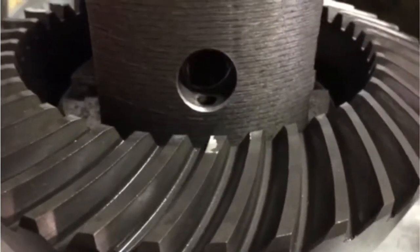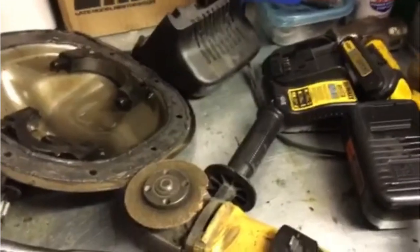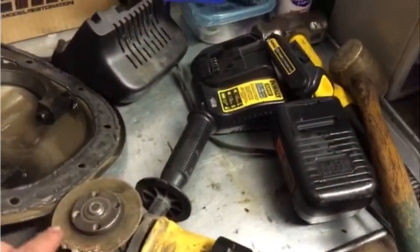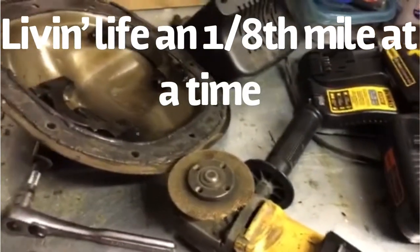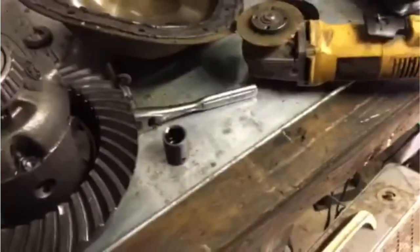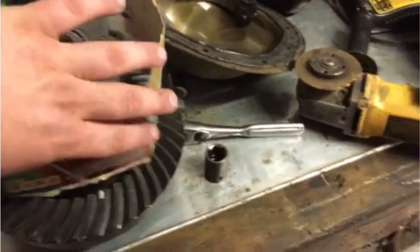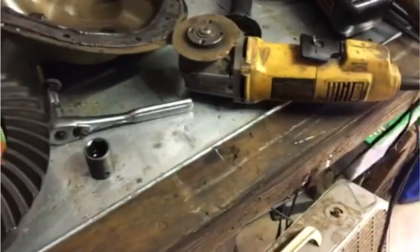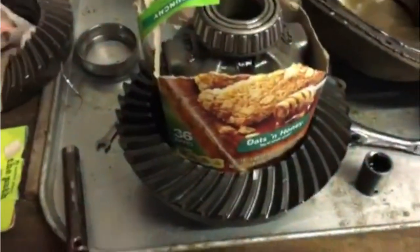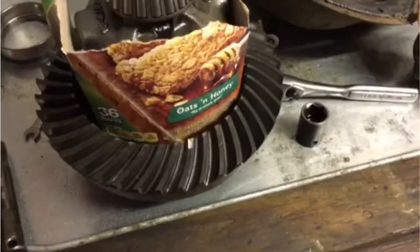Anyway, so that's what I did. I did that with a cutoff wheel. I don't recommend that. Grinding with a cutoff wheel is not ideal. Let me show you a little trick I did though, to keep from getting steel dust, grinding shavings, and filings all in there. I put that on there to protect my carrier. So, nice little trick.